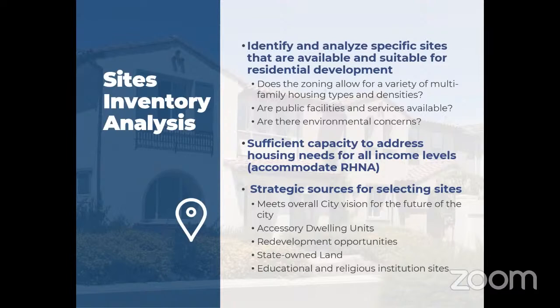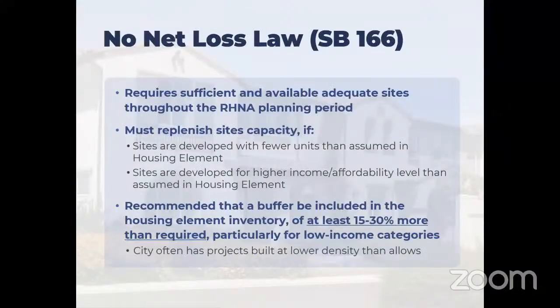But in looking at that and in aligning with your current land use policies, look for opportunities for redevelopment, look for accessory ADUs development, and look at some other opportunities such as state-owned properties. And there are new state laws that govern housing on educational and religious institutional sites. So we can go into a little bit of that a little later.